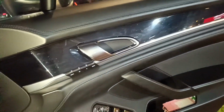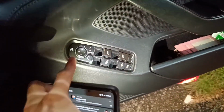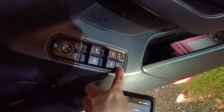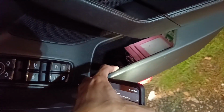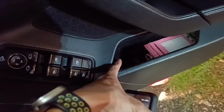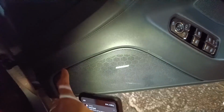So here's the door panel, finished in gloss black material. Two sets of memories. These are your power window. This is to pop open the boot. Window lock, and these are some storage space. You can open this to access the storage space, and inside is covered with felt. These are your speakers, Bose premium sound system.